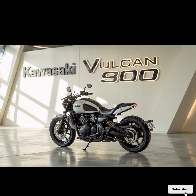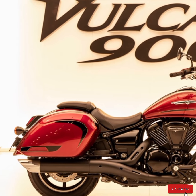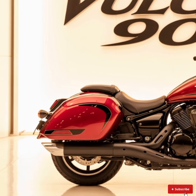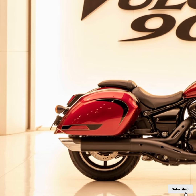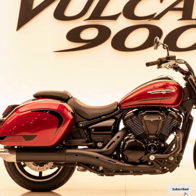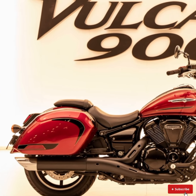Underneath all that style sits the heart of this cruiser, a 903cc liquid-cooled, fuel-injected V-twin engine. This motor is the soul of the Vulcan 900, offering a perfect blend of grunt and smoothness. It's tuned for torque, not top-end madness, and that's exactly how a cruiser should behave. You get around 50 horsepower and nearly 78 Nm of torque, available early in the rev range. That means effortless roll-ons, smooth overtakes, and that satisfying pull from every gear.